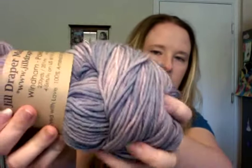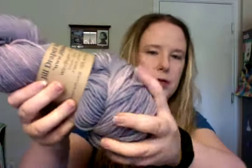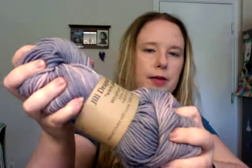It's a really pretty color. And again, super bouncy. I love the bounciness. And then they had up when you walked in the front a kind of tiered basket with different special colorways for Nashville.